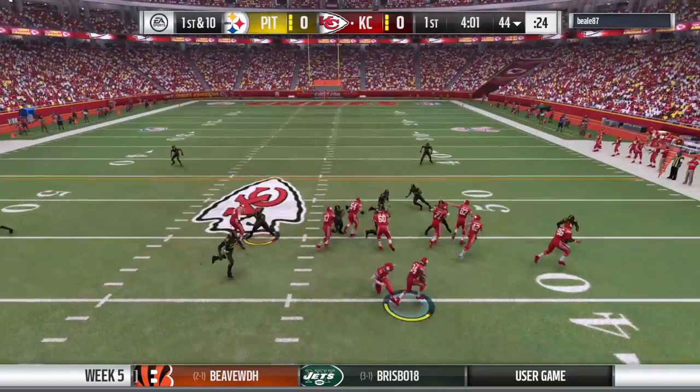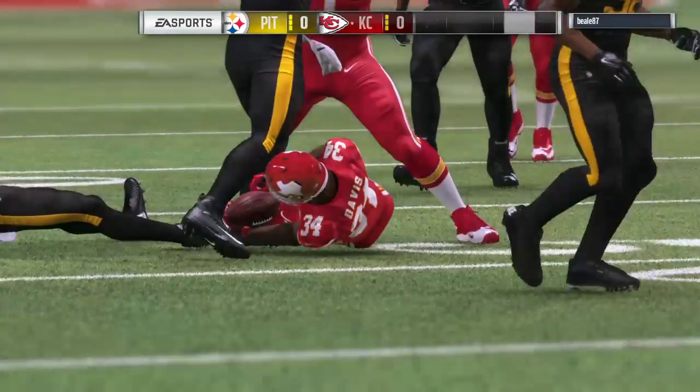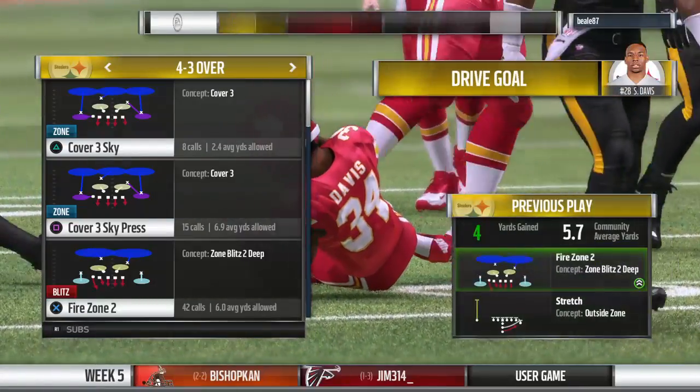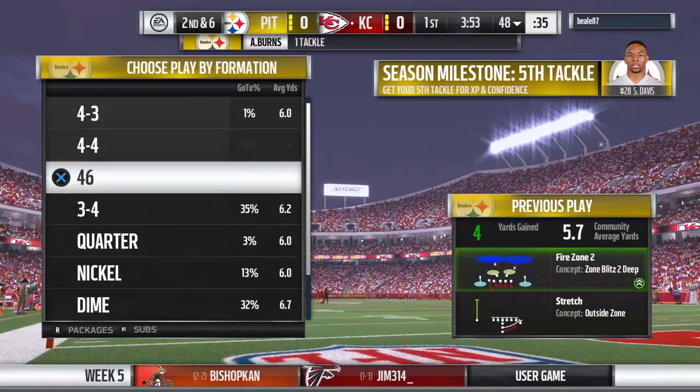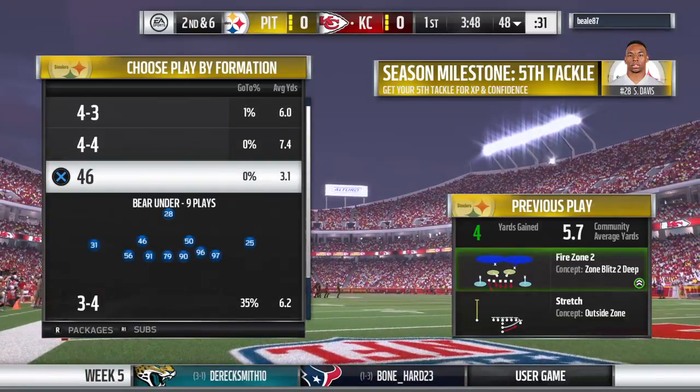You almost get a mulligan then on that first drive? Sometimes it absolutely serves that way. You get a second opportunity. Nothing big happened. But then again, you didn't commit any mistakes either. Off you go. And the starting defensive unit here for Pittsburgh.